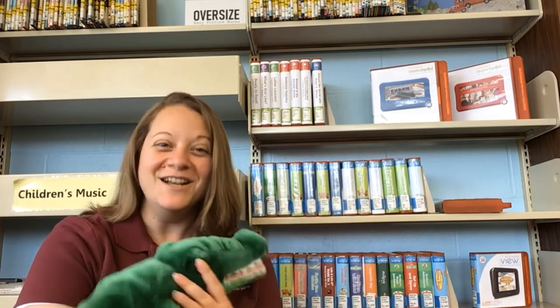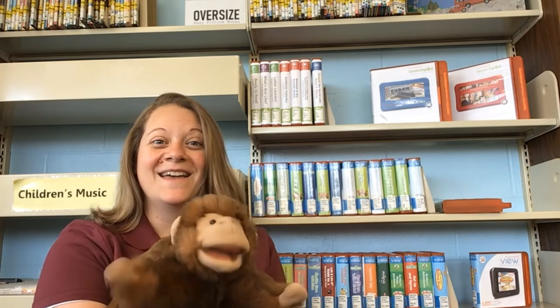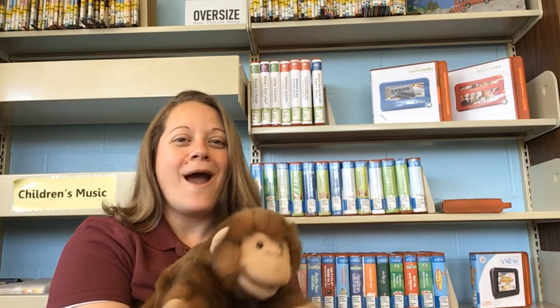Can you do snap, snap? Sometimes you can do it with your hand like this. Go snap, snap, snap, snap. Good job. Let's see what our next animal is. I went to the jungle one day, jungle one day, and I saw a monkey on the way, and he said, what does the monkey say? That's right, he said, good job. Let's see what's next.